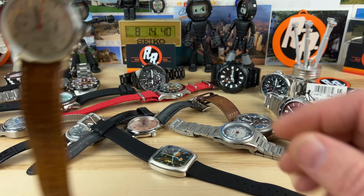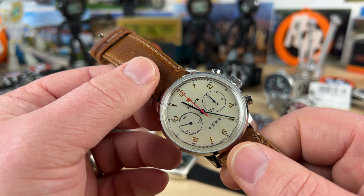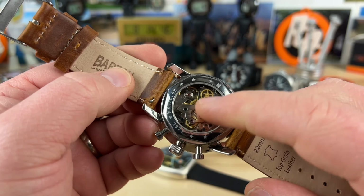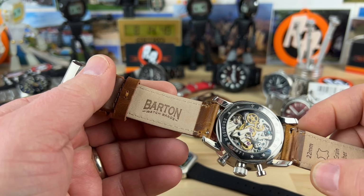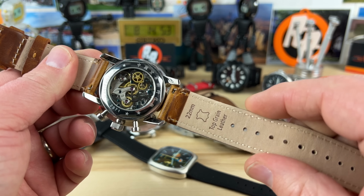$150. And then the last one is the Seagull 42 millimeter. This one's running at plus 8 seconds, has that really cool display case back. It's mounted on a Barton leather 22 millimeter strap, top grain leather.